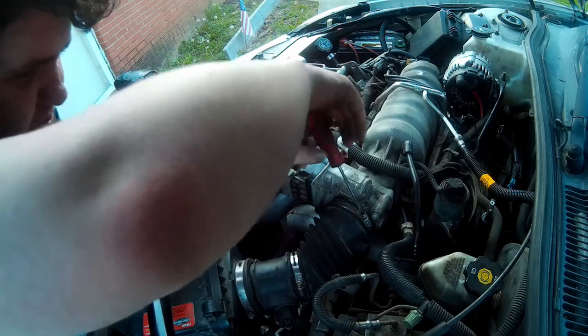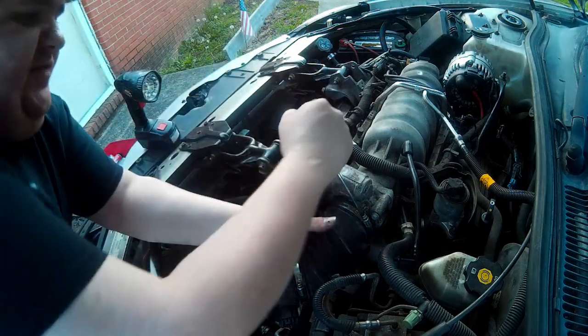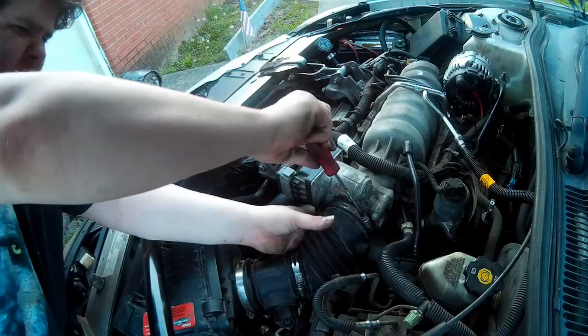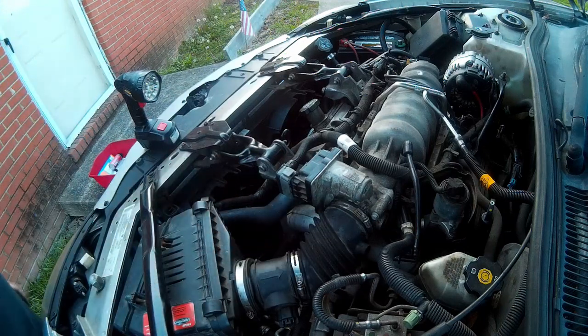Yeah, I ripped that nail pretty good. It's halfway up. And same on this. And remember what I told you. Throttle body is cast. You can crack it if you over tighten it, which is one of the reasons why I do it like that. This way I know it's in there nice and tight.